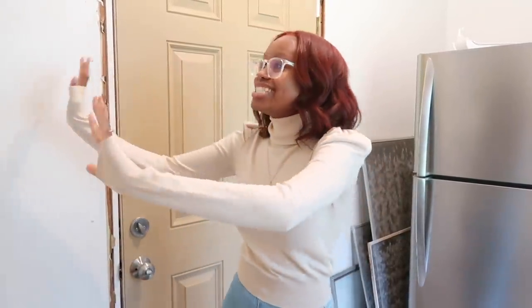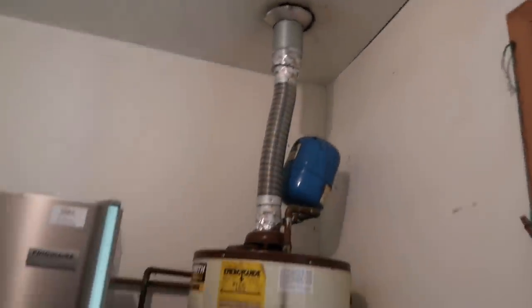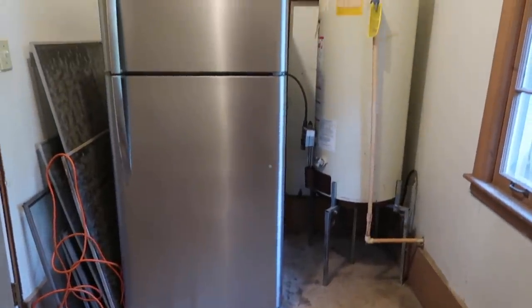If you take a look, just a quick scan of the walls right now, I mean, there's cracks here. I don't know what's going on there. The wall here, drywall and mud had been done, but it looks a hot mess. Cobwebs everywhere. The floors are just not cute. Old water heater, but of course it still works, still using it.